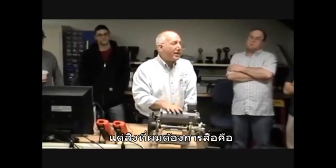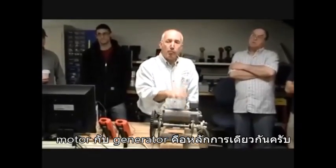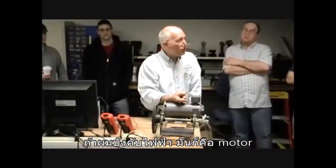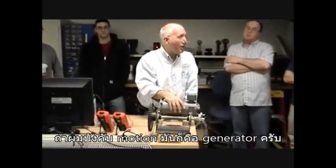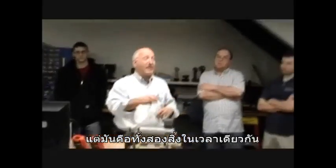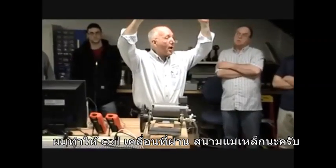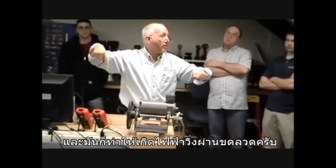But the point I want to make is that a motor and a generator are both at the same time. I can force electricity into it and it becomes a motor. Or I can force motion into it and it becomes a generator. But they're both at the same time, because think about this. How did I make electricity with that motion? I caused the wire to move through the magnetic field, and now I had electricity moving through the wire, right?